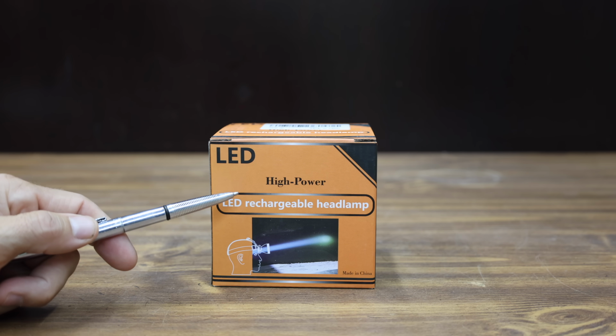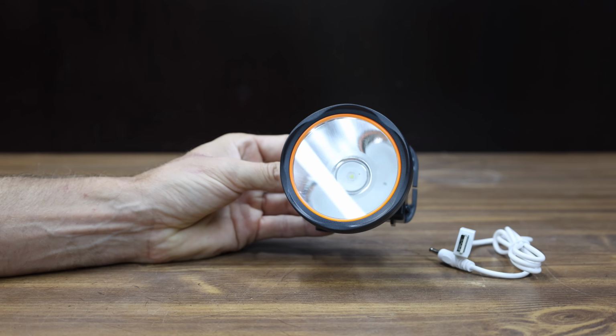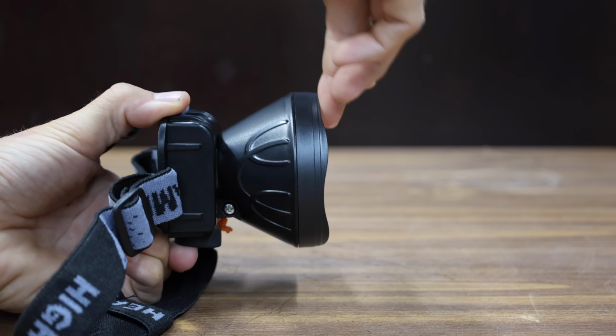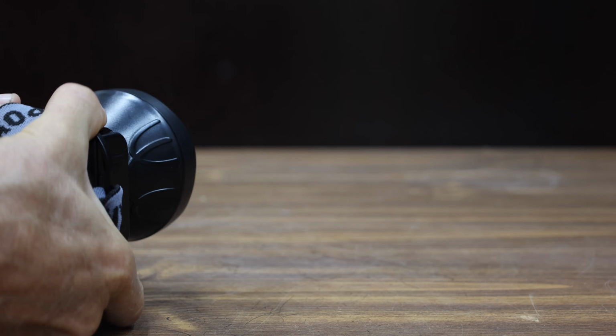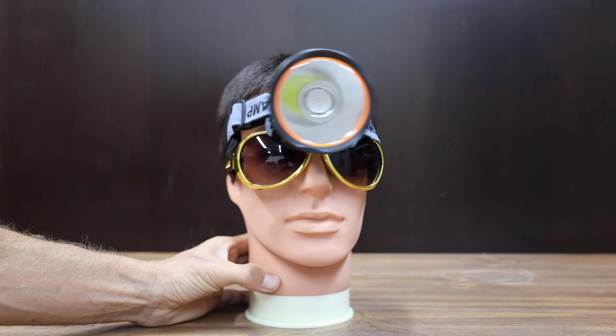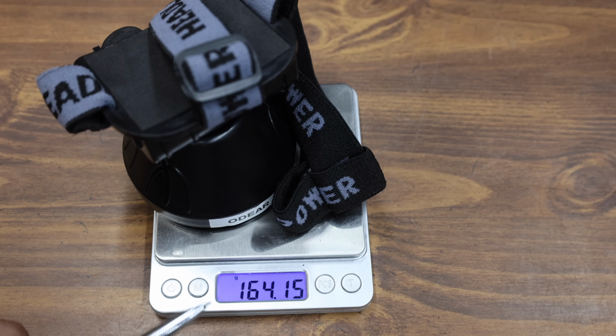At a price of $20 is this ODEAR brand. It's supposed to deliver 40,000 lumens. We're going to test that. The ODEAR does not have removable batteries. They claim you'll be able to see 500 yards away. It's rated for IPX5, waterproof and durable. The ODEAR is made in China. I think they named this the ODEAR because that's exactly what people say when they see you wearing this thing. And it's 164.15 grams for the ODEAR.